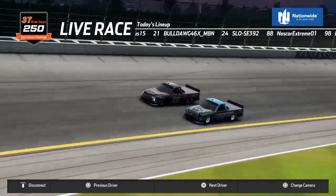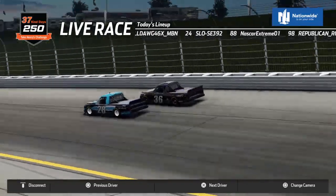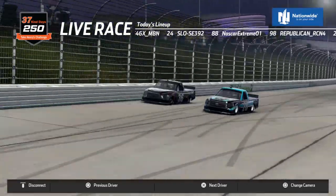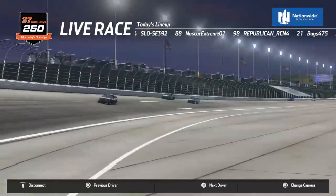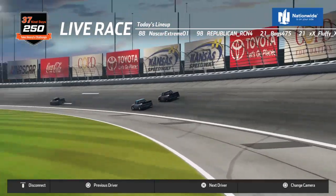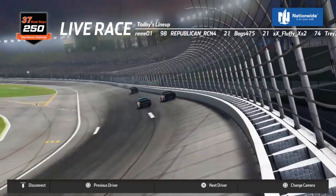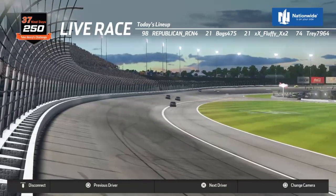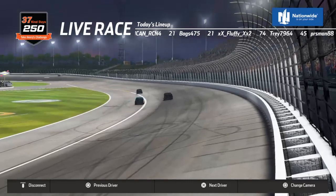Bulldog and Bags. Look at Bulldog pinching Bags on that bottom, but Bags will try to make it work. These guys being side by side, they pretty much give the stage to Smoke Fan. Yes, definitely. And there's probably about, what, 15 laps to go in the stage, maybe 10? I think these guys are coming to 8 now. I do apologize. It's good, 8 to go here in the stage.